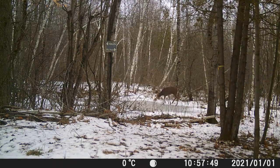This is up on the northeast corner of my property, and there's a couple of trails that cross through here. And you can see that there's a group of 3 or 4 does that seem to be coming through here pretty often.